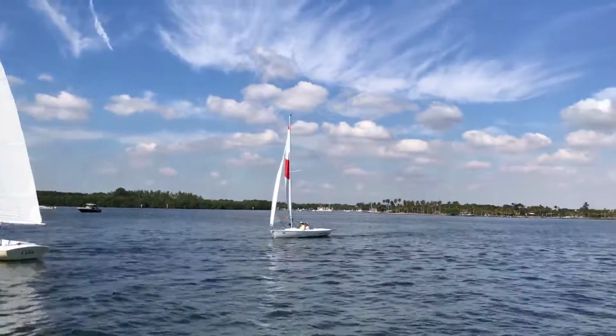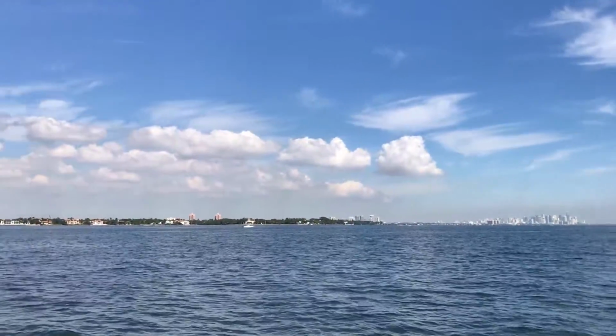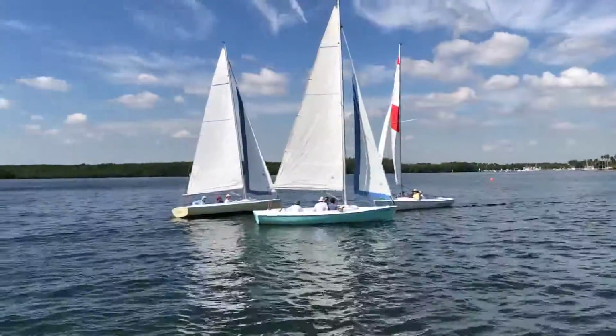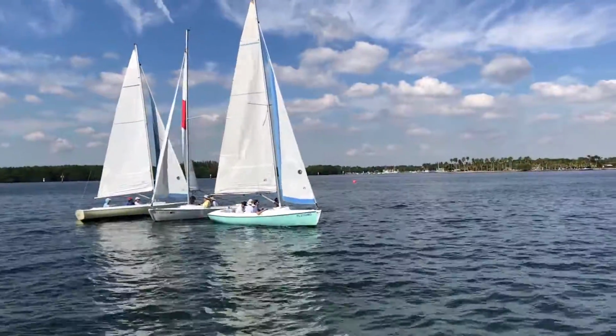We have 6 boats out here on this gorgeous day on Biscayne Bay and breeze around 3 to 5 knots currently, hoping it will pick up to about 7. The current is ripping today, going from south to north, so that's going to impact their starts.